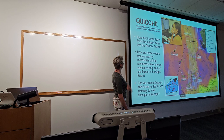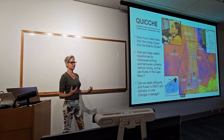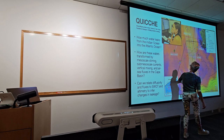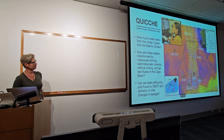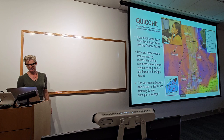We're also looking at how those waters are transformed by the stirring and mixing, of course, and also by the air-sea fluxes. And finally, we're going to try to relate the information that we get about diffusivity to altimetry, both from the new SWOT measurement, where we put these moorings, M1 and M2. M1 is at this SWOT crossover, you can see these gray lines. The new SWOT satellite is going to measure sea surface height at much smaller scales than the altimeter, hopefully around 30 kilometers or so. And we'll be able to look at how those measurements match up and maybe potentially combine them to infer some changes in the leakage. So that's QUICHE.